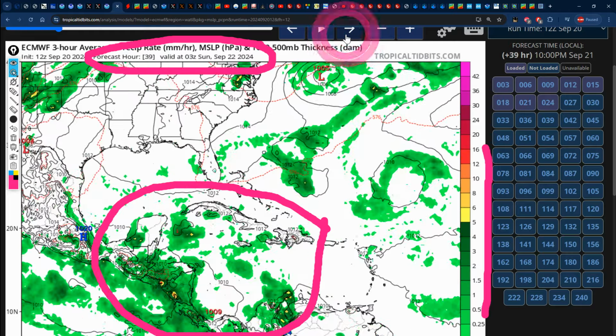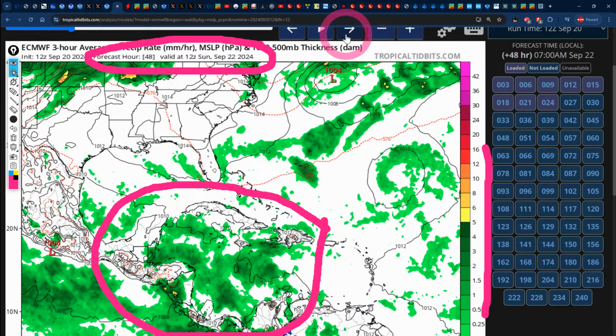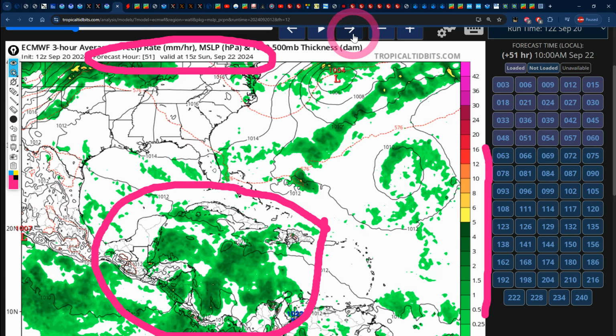So as we go to the next 168 hours, for sure, by 12Z on Sunday, when calculated that's about 7 a.m. on Sunday, we can already see the moisture plaguing anywhere from Haiti all the way across into Jamaica, into the southern or southwestern Caribbean, the western Caribbean, stretching all the way across the Yucatan, Belize, Honduras, Nicaragua for sure. 7 a.m. on Sunday, that is, and tomorrow is just Saturday.